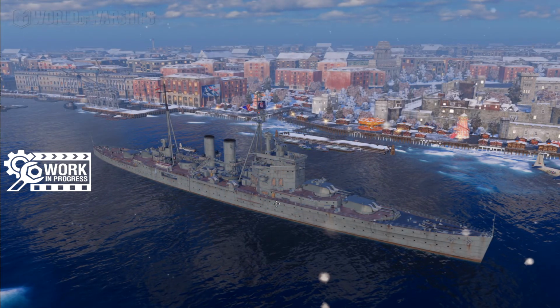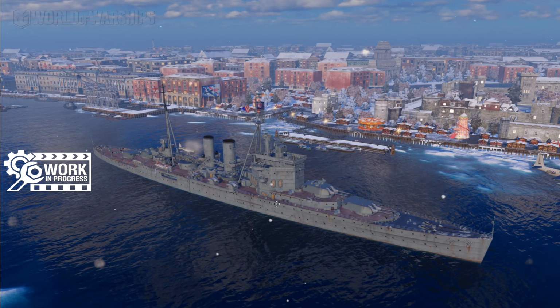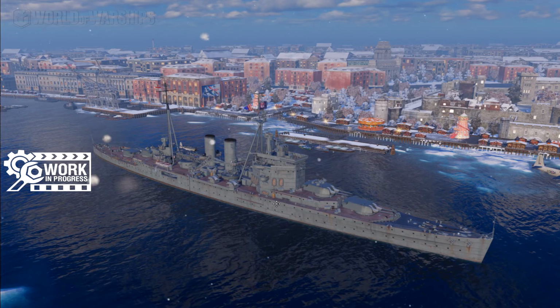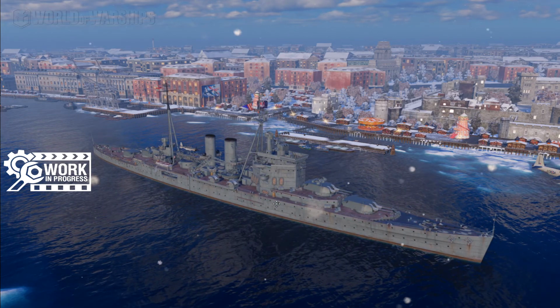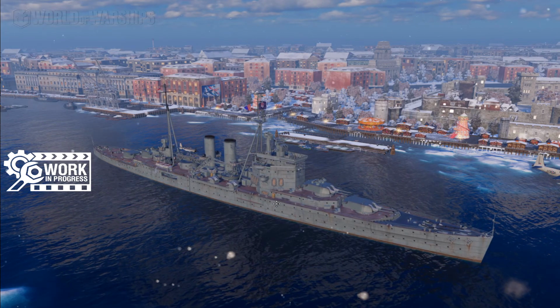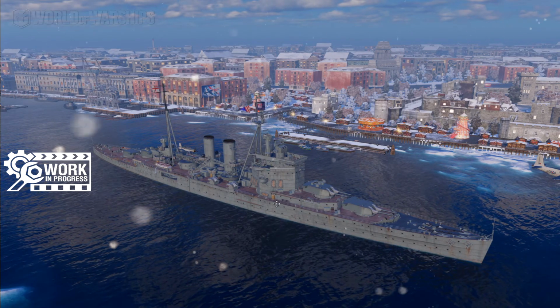My name is SeaRaptor, and today we're bringing you a first look at Tier VII British cruiser HMS Surrey. Of course, the British are about to inherit a heavy cruiser line to go alongside their existing light cruiser line already in the game. They're going to look just like the Americans in that regard, and Wargaming has given us these ships to test in the last week and a half or so.